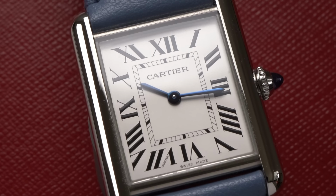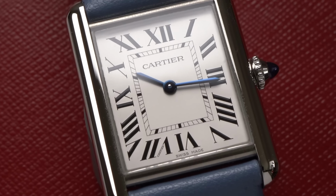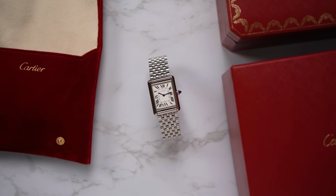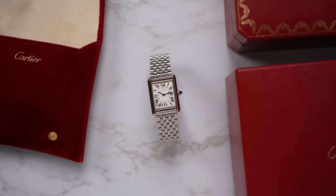Cartier says this watch should run for about 16 years without servicing. That's probably the functional life of the rechargeable battery inside. Does that mean it'll hold less charge over the years? I don't know, maybe. But if it's getting regular light, even for a couple hours a week, it doesn't really need to hold a charge for long.